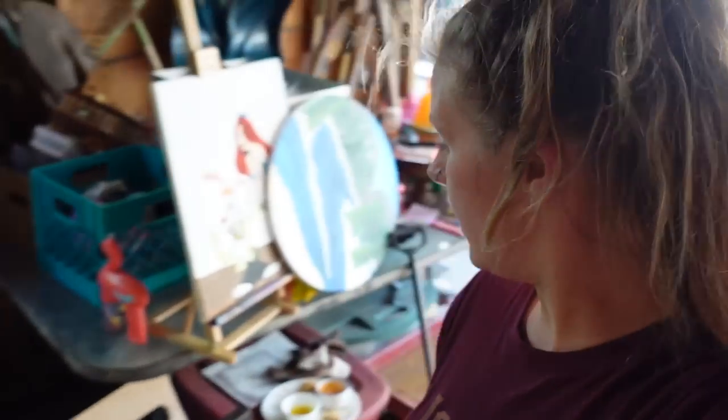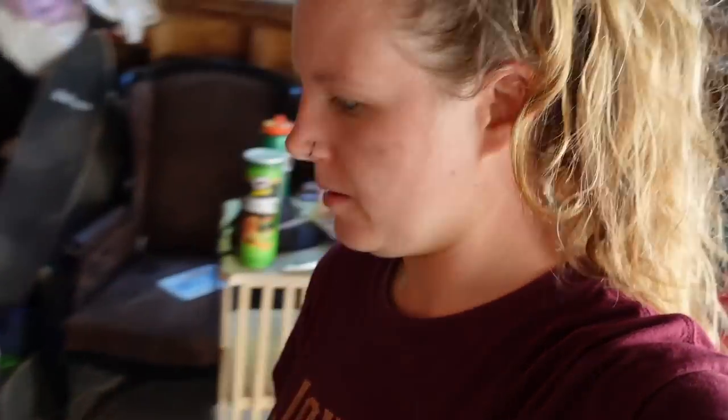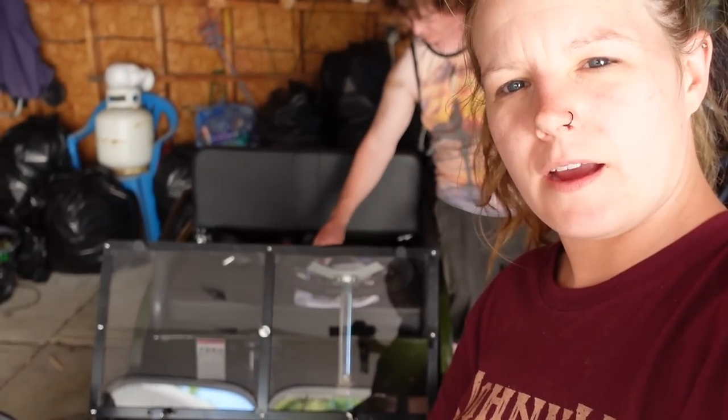So we're also having a mini debate here. We have a license plate, I don't know where it is, for the mini Jeep. Oh, here it is. So this is gonna be the license plate. It says Maui Waui. We have a lot of ties to Hawaii and Maui, but we're deciding, should we make this the MASH Jeep or should we make it like Hawaiian tribal?